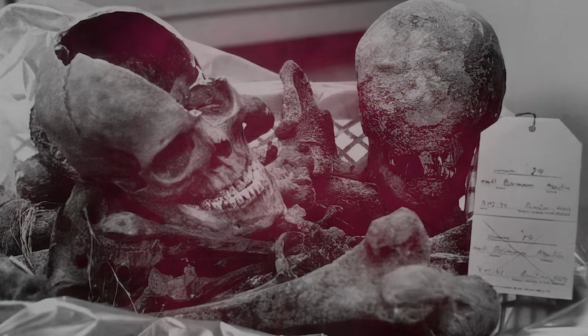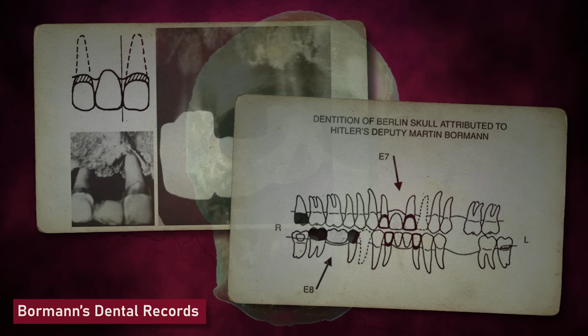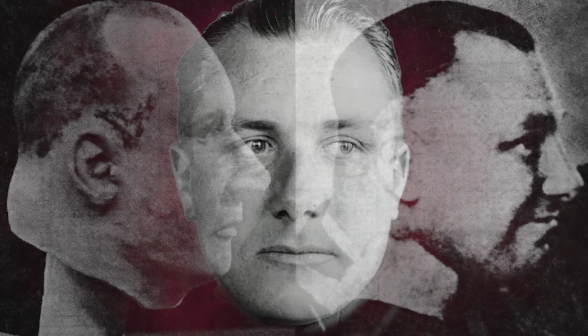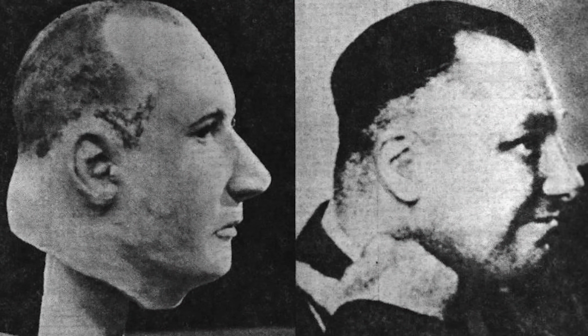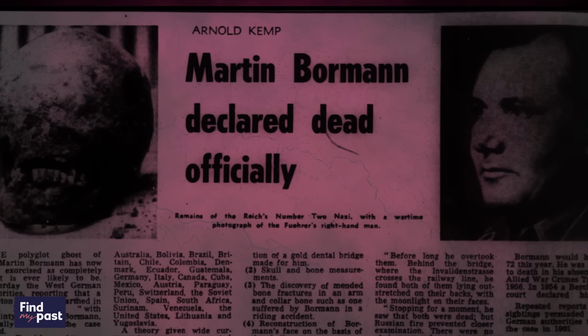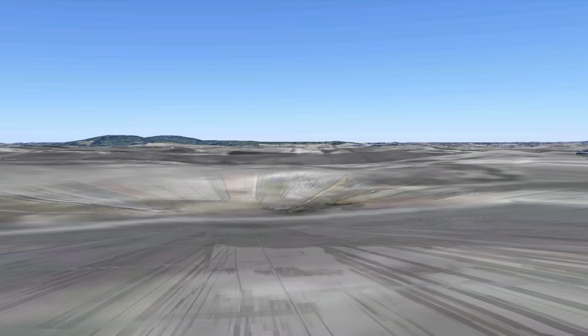By comparing existing dental records, known pre-war injuries including a repaired collarbone break, facial reconstruction, and German scientists sending their findings off to the US for an independent opinion from a worldwide expert, it was confirmed that the smaller of the two skeletons was in fact that of Martin Bormann, who had never left this spot.